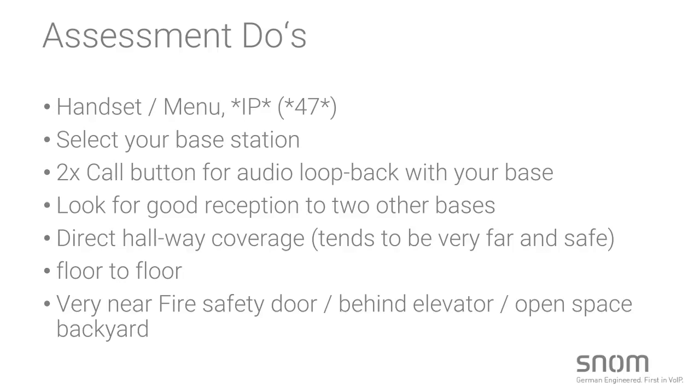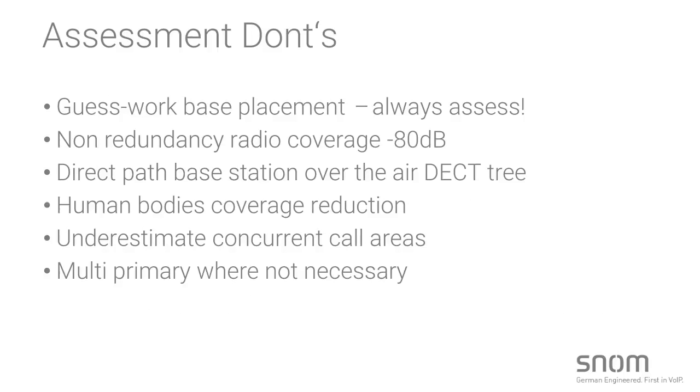So these are the do's. What are the mistakes we've seen in some of the projects or from experience? So what shouldn't you do? You can even say this is by priority, yeah. Because what we really see most is guesswork-based placement. Take the corridor again, yeah. The corridor is 50, maybe 80 meters long.